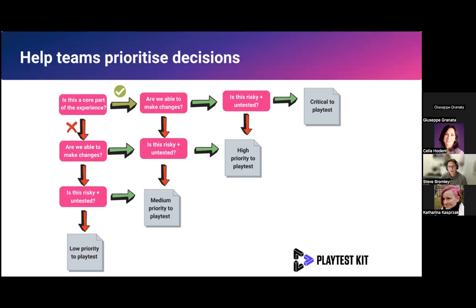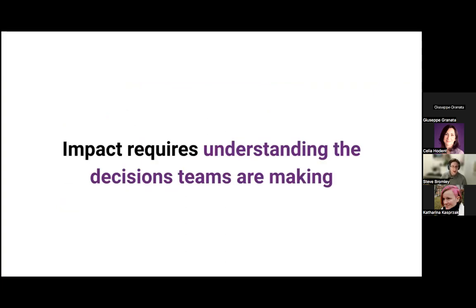In this first tip, what I hope I've conveyed to you is that having impact requires understanding the decisions the teams are making, not just running tests aligned to the big milestones as teams are often inclined to do, but instead sitting with them, understanding what the decisions are that they're making each day, helping them articulate those as hypotheses, prioritize them, and then use that to inspire when we're running studies so that we make sure that what we're learning is actually relevant to what they're doing today.